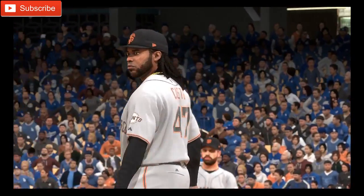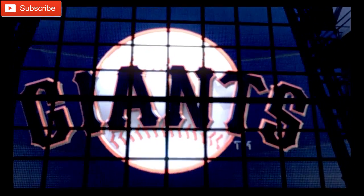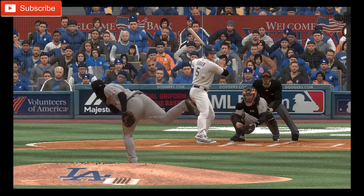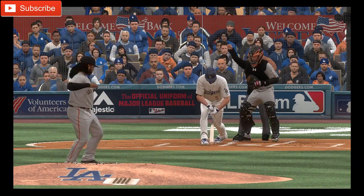Well, there's the great equalizer, the changeup, El Cambio. Listen, if you can keep that pitch in your back pocket and pull it out when you need it, like you did right there, usually hitters, they don't stand a chance.